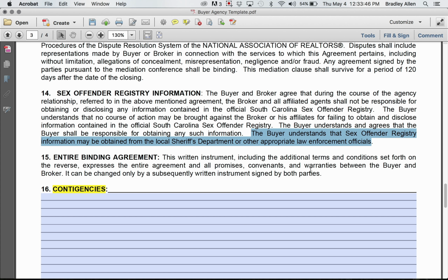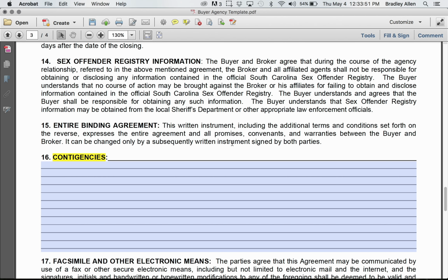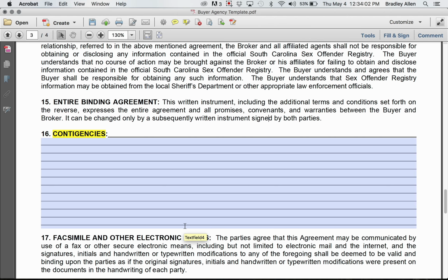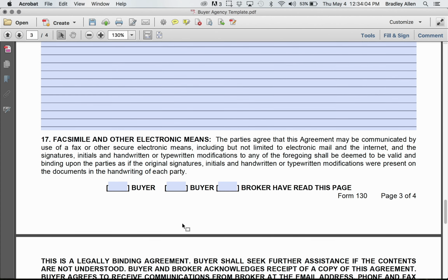15 goes on to talk about this entire contract's binding. So if you're like, I'm only buying a house that's pink, and that's the only ones you're allowed to show us, then we need to write it down here in section 16. If you don't have something like that, it's totally fine. Most people don't, but it's not enforceable if it's not in the contract.